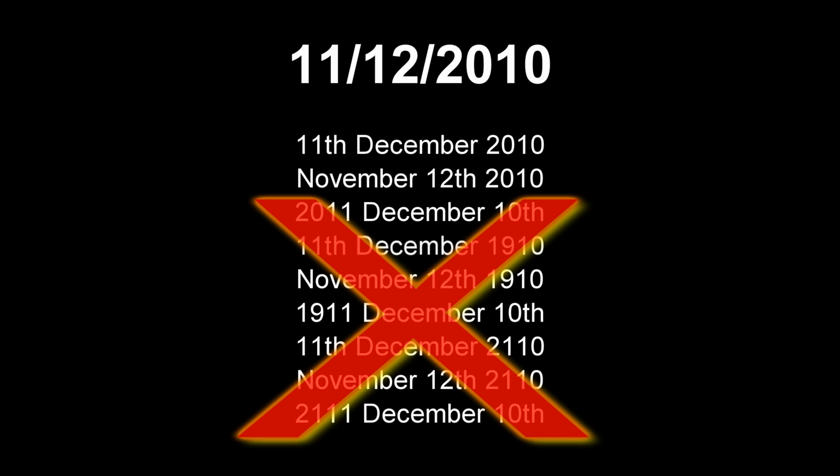This would be a better format to use since it has a 4-digit year which clearly identifies that part as the year, eliminating the possibility of meaning 2011 December 10th. This also confirms what century it is in. However, it is still unclear whether this means 11th of December 2010 or November 12, 2010.